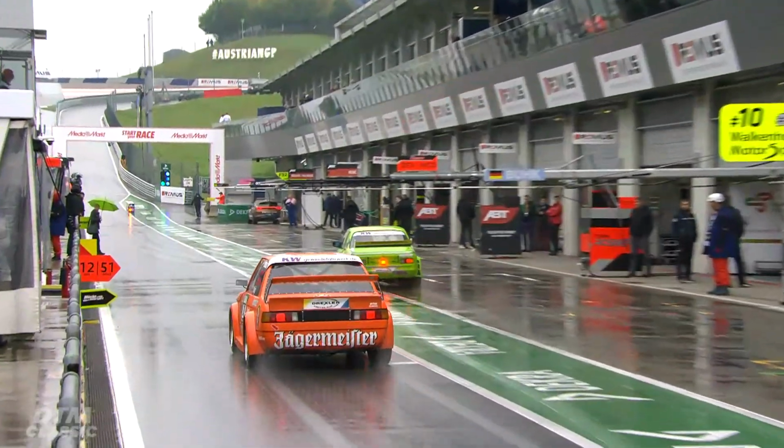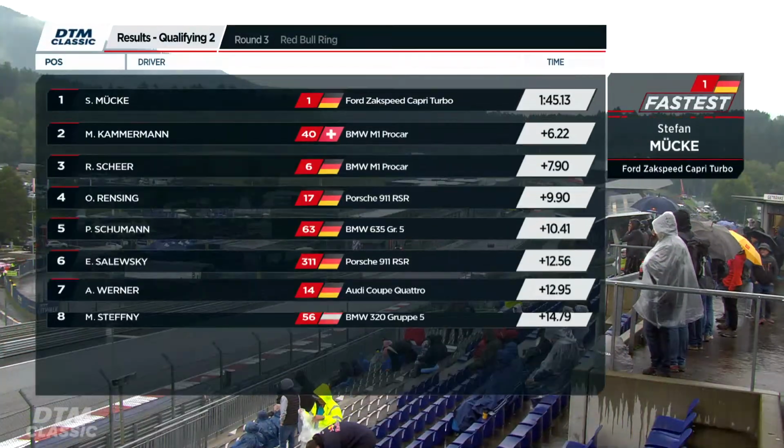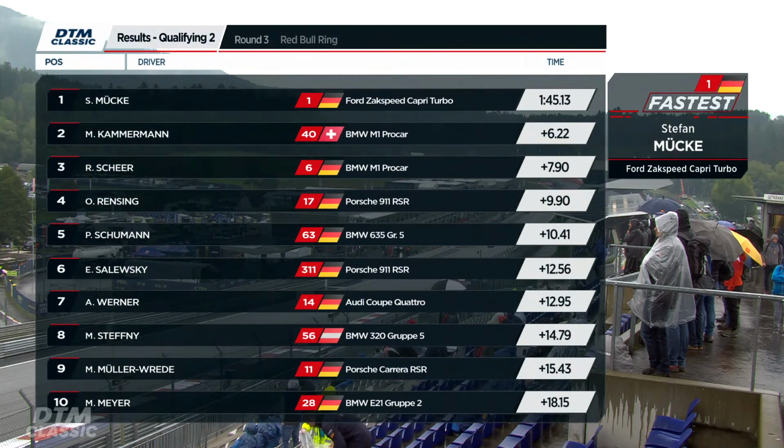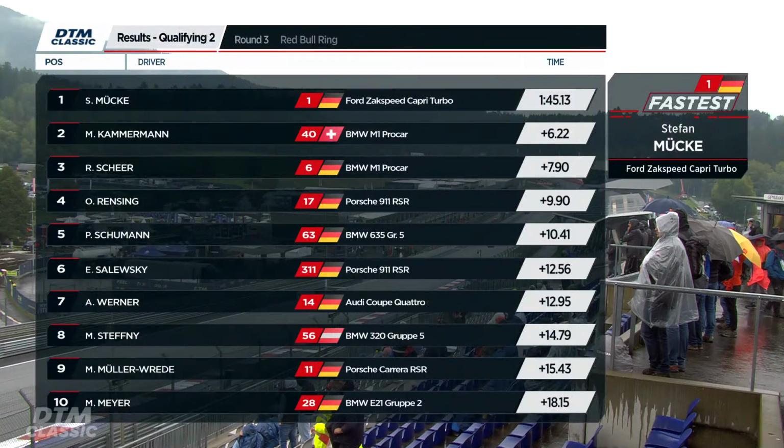Stefan Mucker will take pole position here, ladies and gentlemen. Kammerman will finish in second spot. And then we've got Ronnie Shear and Otto Rensing as your second row. Schumann and Saluski are your third row. Anton Werner in seventh then in the end. Stephanie in eighth. And then got Muller-Vrede and indeed Meyer as your top 10.